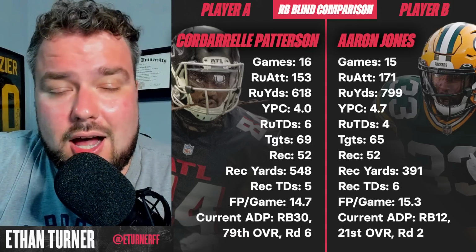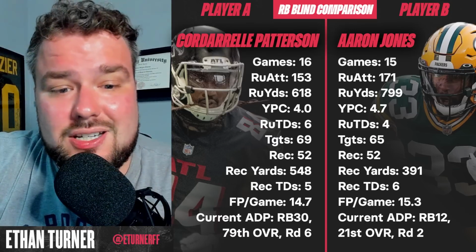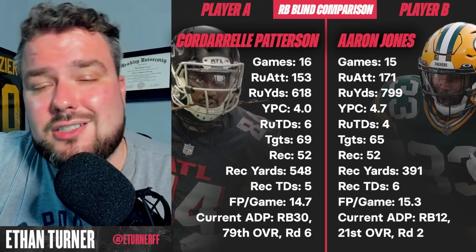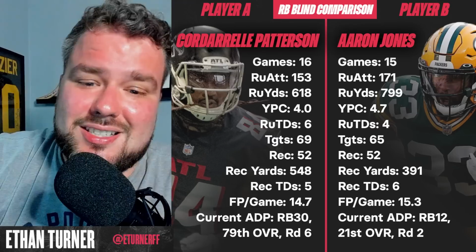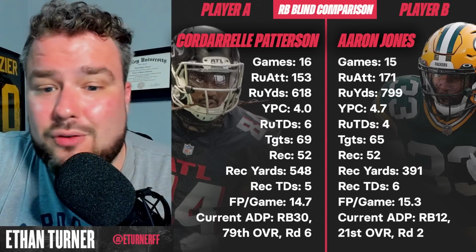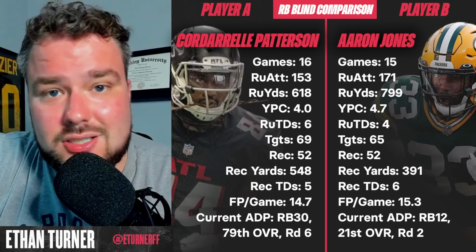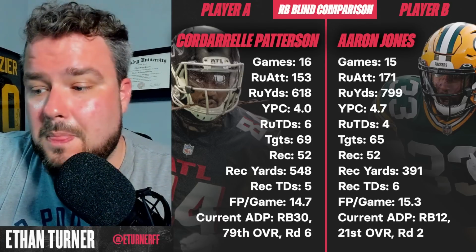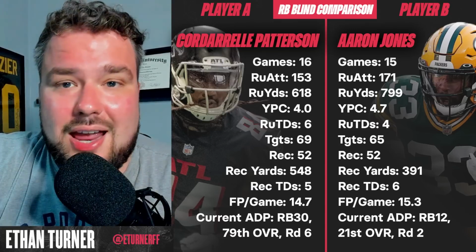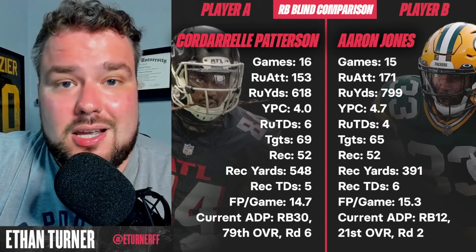The team really didn't have a lot of options, but I do think that Cordero Patterson is still a value in fantasy drafts this season. The other thing that you have to remember is that Aaron Jones isn't exactly in a perfect situation either, okay? I know that he's going to get a lot of catches and opportunity out of the backfield, but there is some rumbling that A.J. Dillon is a natural pass catcher and is catching passes in training camp.